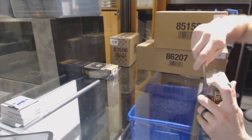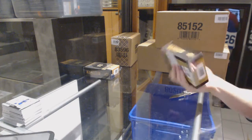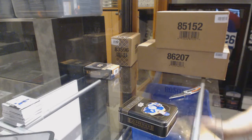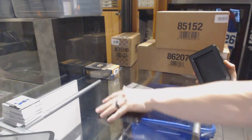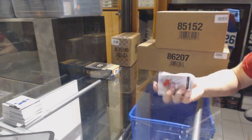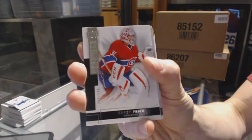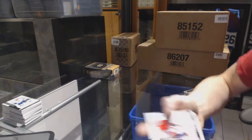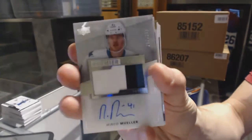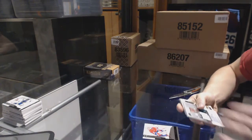Box four. Alright, base card number 249 for the Montreal Canadiens, Carey Price. We've got a three-color rookie patch auto number 299 for the San Jose Sharks, Mirko Mueller. Mirko Mueller of 299 for the Sharks.